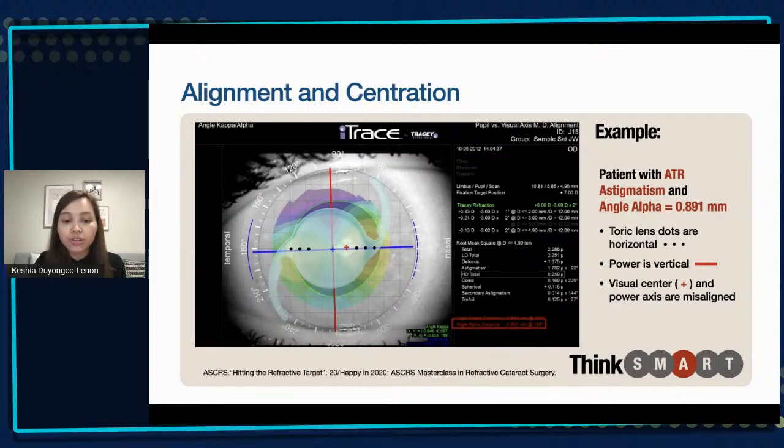So this not only results, again, in poor correction of astigmatism, but induces higher order aberrations, particularly coma. In contrast, if you have a patient with the rule corneal astigmatism, angle alpha may not matter as much because the power axis will be oriented horizontally. So if there is a high angle alpha, then this may not affect the visual quality or the refractive outcome that much. But for oblique or against the rule astigmatism, angle alpha truly matters.